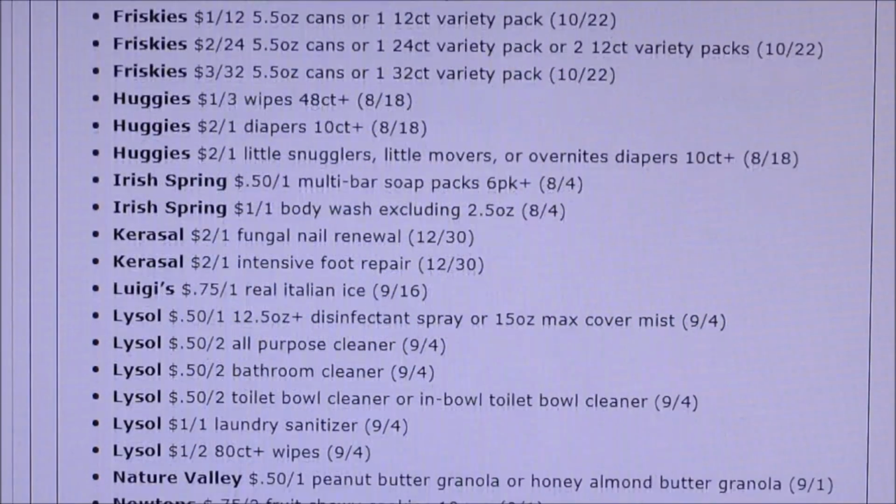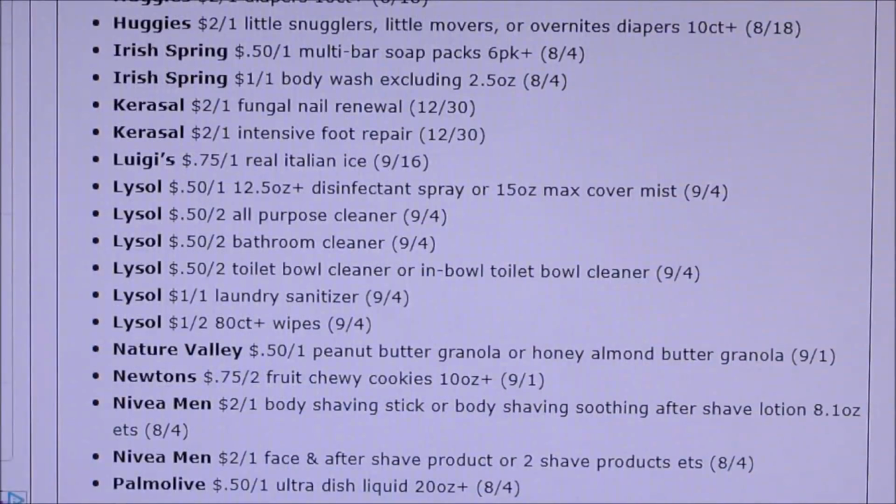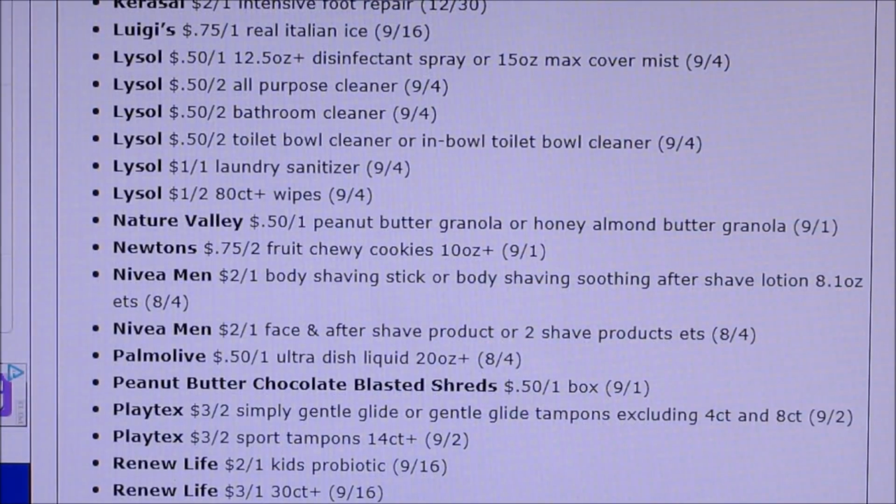Here we got some Lysol coupons, 50 cents, 50 cents, 50 cents off of 2, laundry Lysol, $1 off of 1, $1 off of 2, so there's some deals for that. Newtons cookies, 75 cents off of 2. We're getting Nivea Men, $2 off of 1, Nivea Men, $2 off of 1. Palmolive soap, 50 cents off of 1. Peanut butter chocolate blasted shreds, I think that's a cereal. Here's Playtex, $3 off of 2, and Playtex Sport, $3 off of 2.